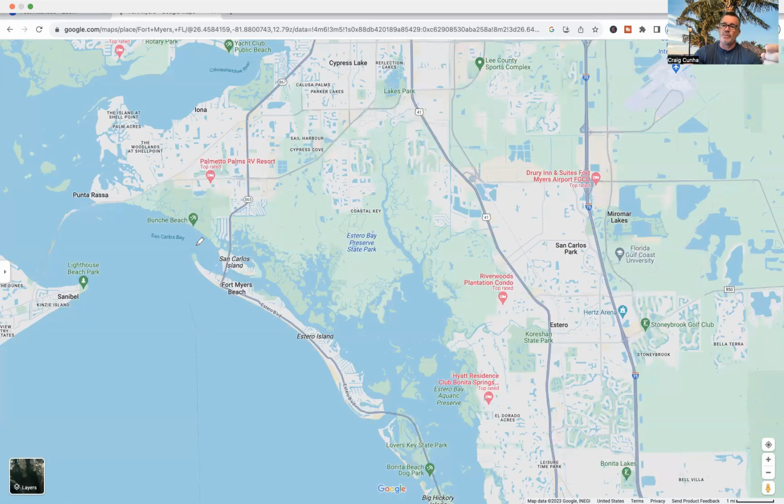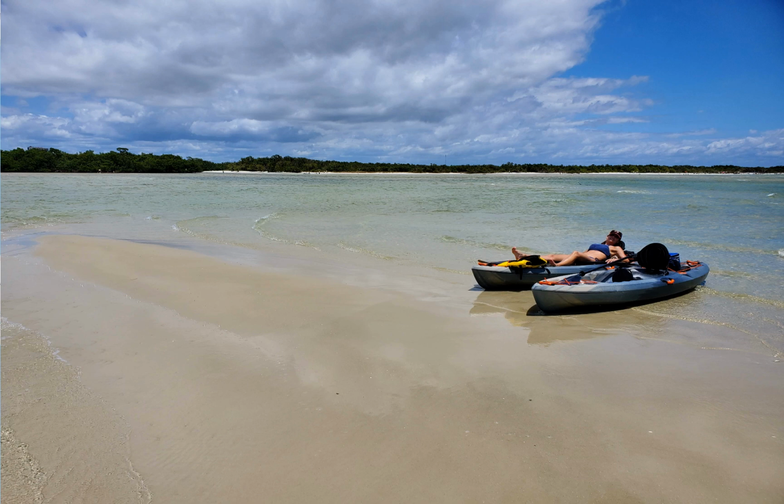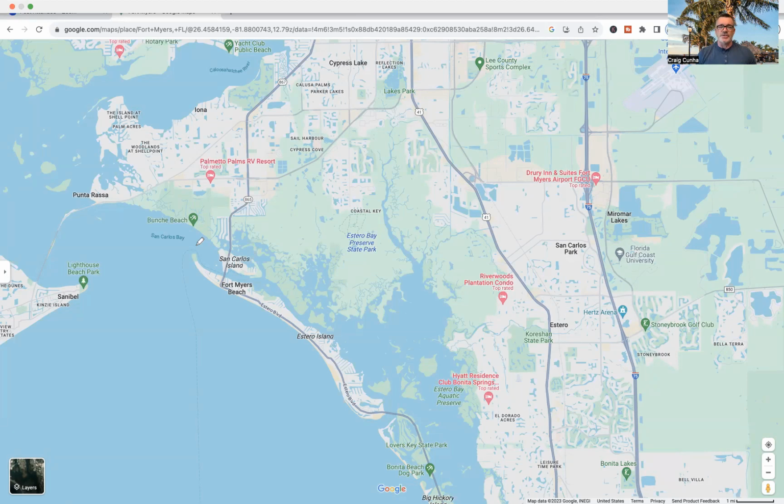Now, tidal changes will play a part in that. If it's low tide, you'll be able to pull your kayaks right up onto your own little beach. Now, it might only be there for an hour or 2 or 3, but that's just because of tidal changes. So pay attention to that, but you will have that opportunity.